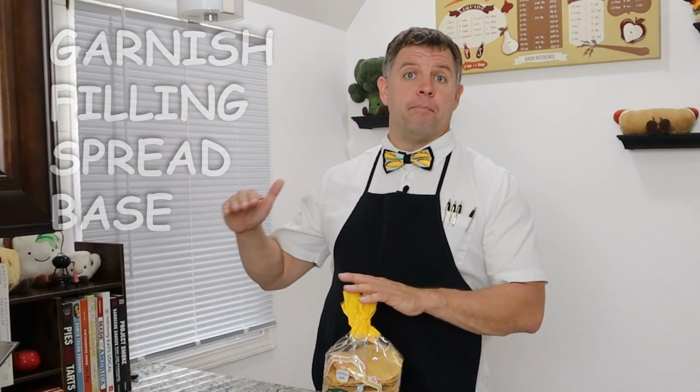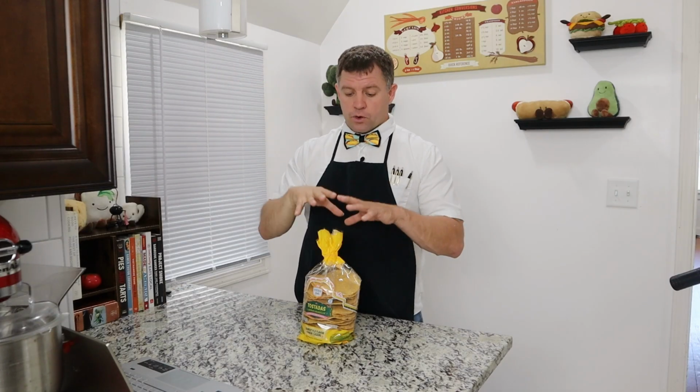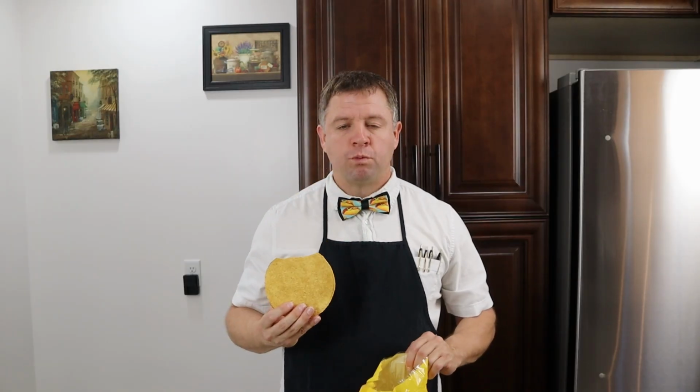So one of the things that I like to do when coming up with tostada recipes is to think of it sort of like a canapé hors d'oeuvre, where you have a base, a spread, a filling, and then a garnish. And obviously the base for tostadas are gonna be these tortilla shells. And these are just the regular store-bought tostada shells. There's nothing special here. I think I got them for like $2 or $3 at Aldi.